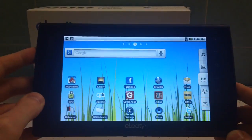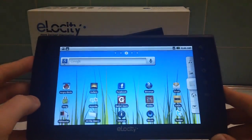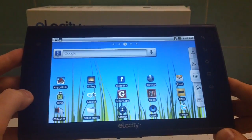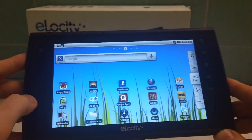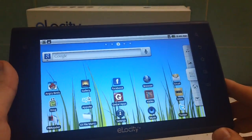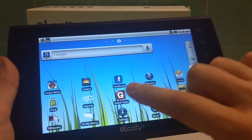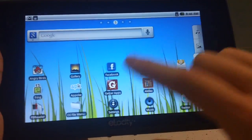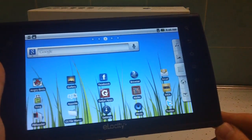Another thing, there are no Google apps installed on this device when you receive it. Over at XDA developers, they have found a way to get Google apps on it, but when you purchase this out of the box, there are no Google apps. They do give you two app markets, GetJar apps and App Poke. You can see those right there. They don't have the biggest selection of apps, but there is a way to get apps on the device.